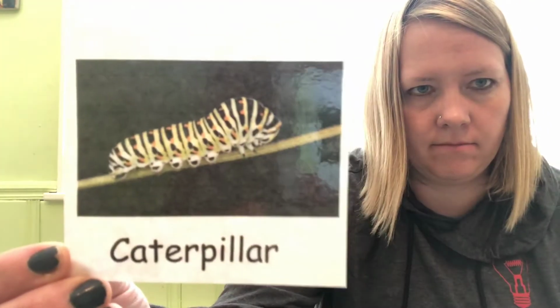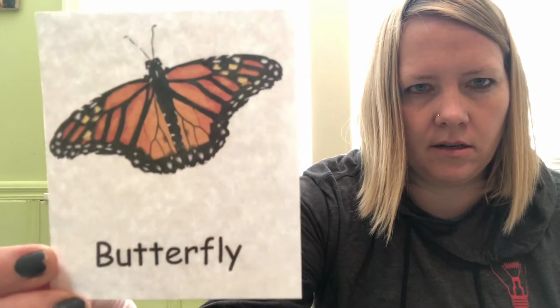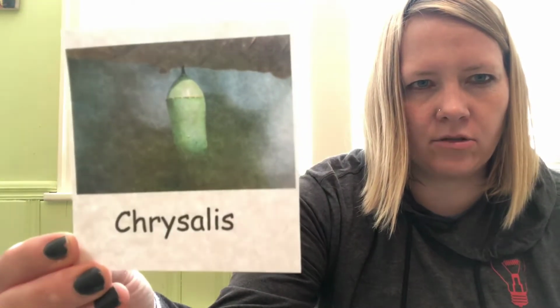There's a few things in here today. We have several pictures. Let me show you them. This is a picture of a caterpillar. This is a picture of some eggs. This is a picture of a butterfly, and this is a picture of a chrysalis.